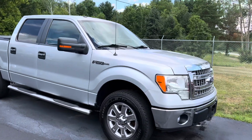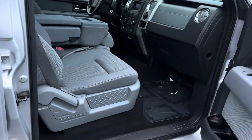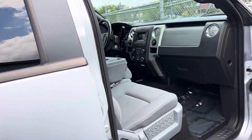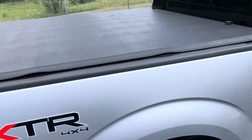Looking for a mint julep, absolute minty fresh truck. This is a 2013 F-150 XLT, untouched, mint, 5 liter, just barely rolled 80,000 miles. Cab corners mint, rockers mint, box sides are mint, the frame's been oiled, tri-fold tonneau cover, it's an XTR chrome pack.